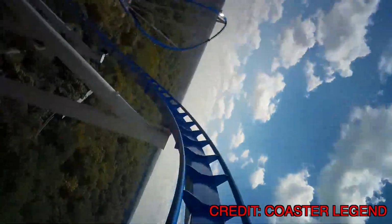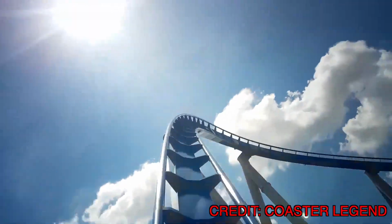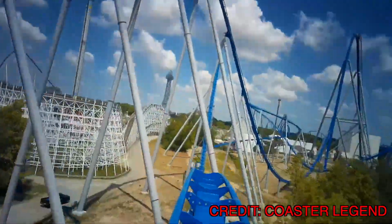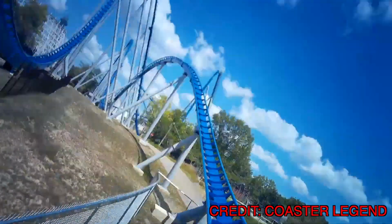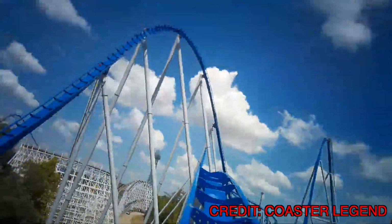After that wave turn, you go up and bank right into this turnaround, which people call a reverse treble clef, because it's much like Fury's treble clef, but it's reverse. You fly back down and go into a speed hill, which gives you great ejector airtime. I really wasn't expecting that. I thought it was going to give you some airtime, but it really did give you a lot of airtime. This is one of my favorite elements on the ride.